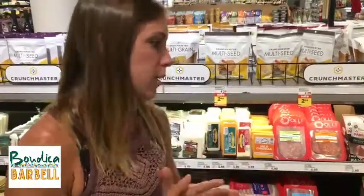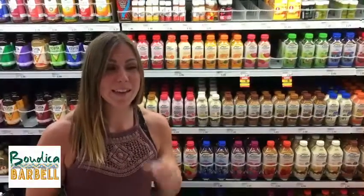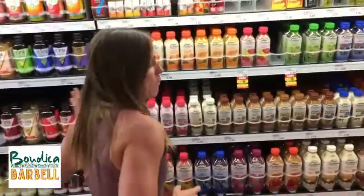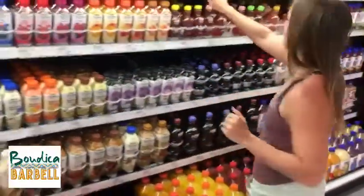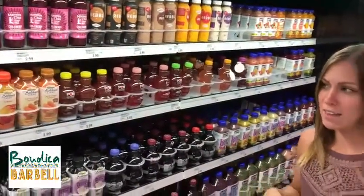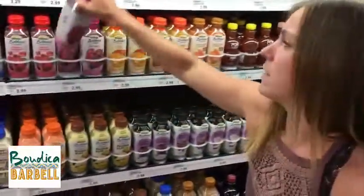Okay, so let's talk about juices and smoothies real quick, because I used to sell them and I got the background on this. So I'm going to literally avoid all of this right here, except for maybe some of these. But most of this is just a lot of freaking sugar, and they have additive ingredients to them that I'm just not into.